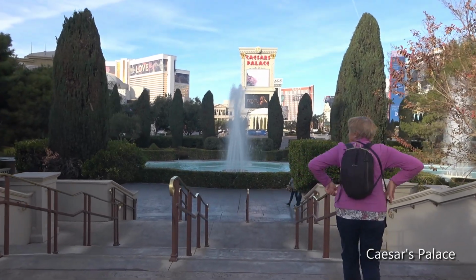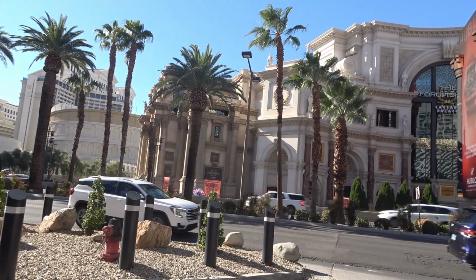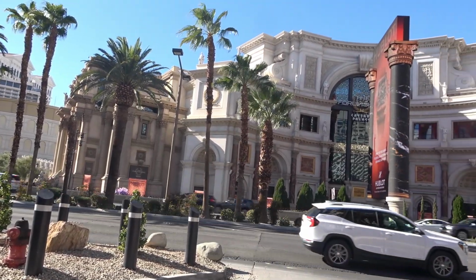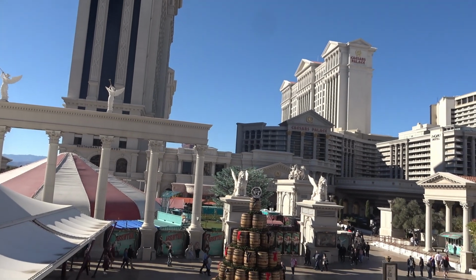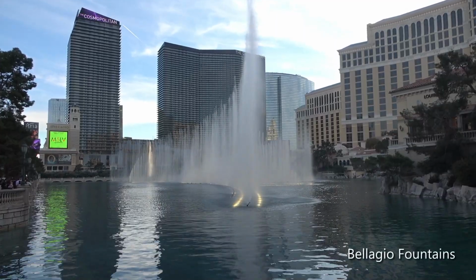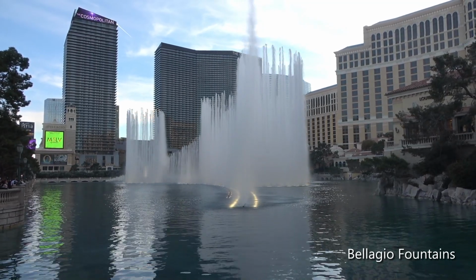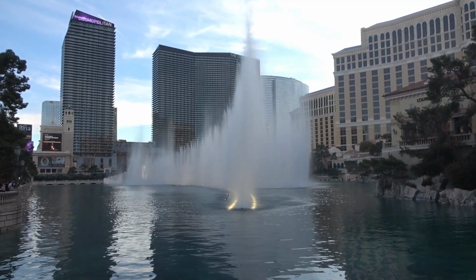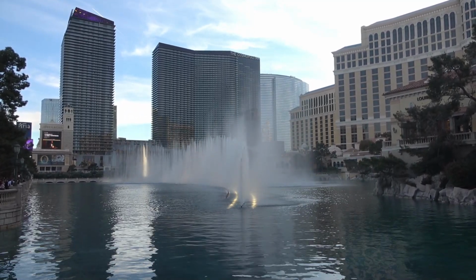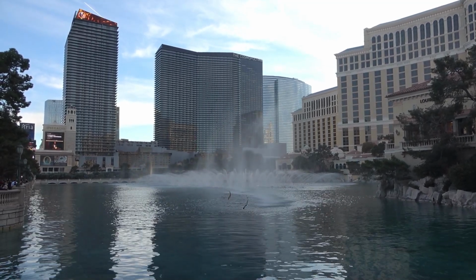Caesar's Palace, with its ancient Rome illusions. The fountains again. Good, but not quite as impressive as the nighttime display.